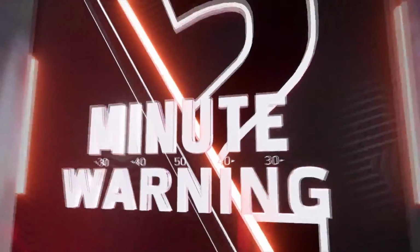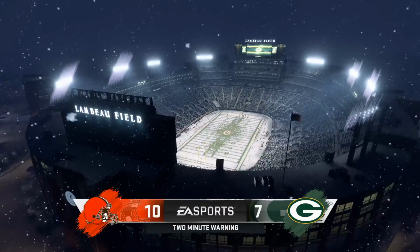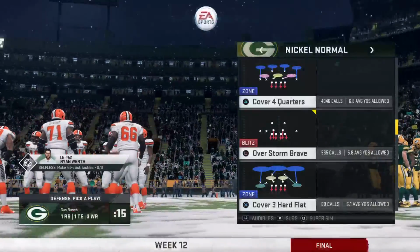Come on, set. 15. 2 minutes remaining in the first half. 10-7, our score. Good work, boy. Let's go. Let's go.